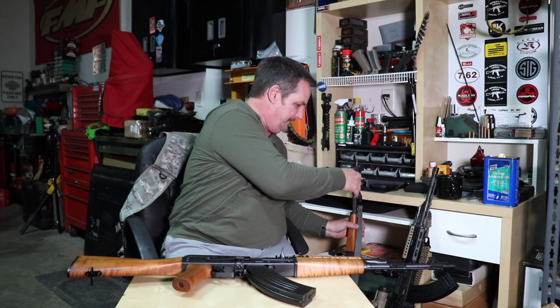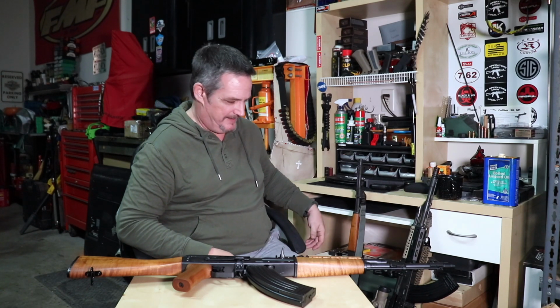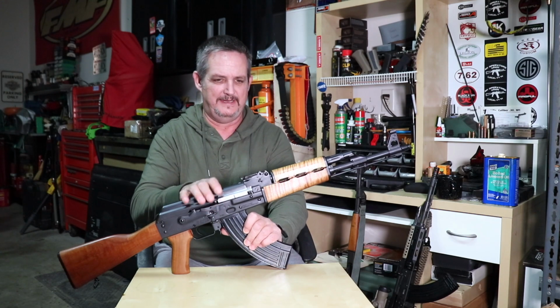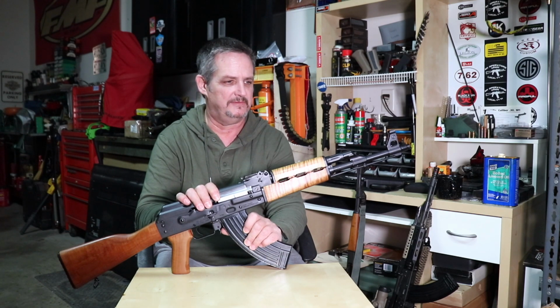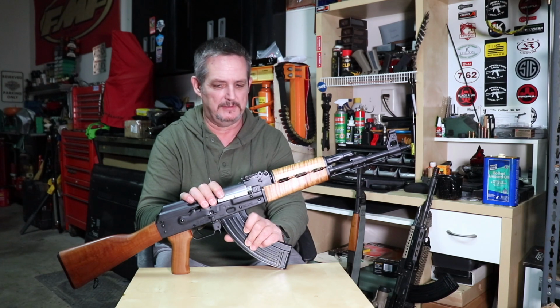Anyhow, so a few things that came to market before the ZPAP and kind of how it got there, and now it sits alone at the top of the Zastava hierarchy, and it's everything that their original M70s were, and I'll tell you why as we go over this rifle a little bit.